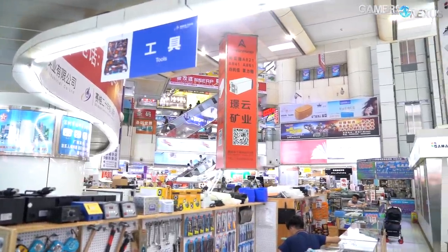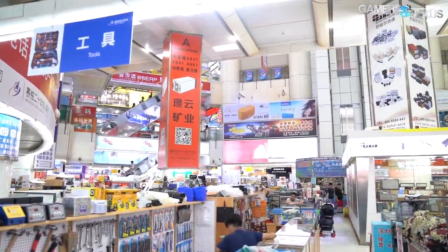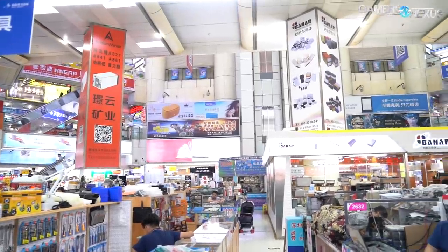Hey everyone, we're at the world's largest electronics market. We are at SEG E-Market in Huaqianbei in China, which is within Shenzhen, one of the largest cities we've ever been in. What we're going to do is walk through 10 floors and try to build a computer. We're not going for the cheapest build possible. We could just buy on AliExpress and ship it for that. Instead, we are going for the most unique.